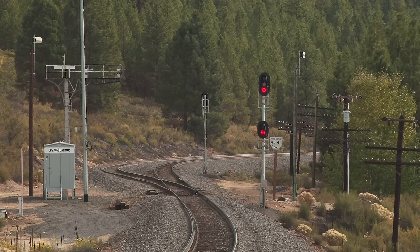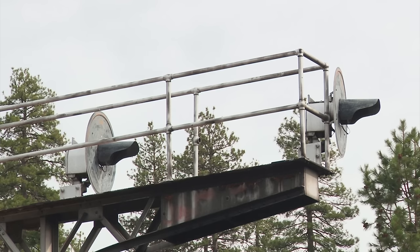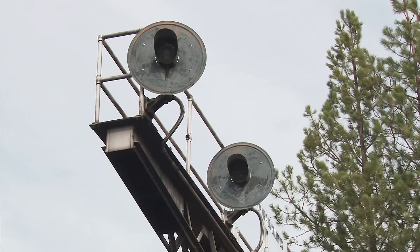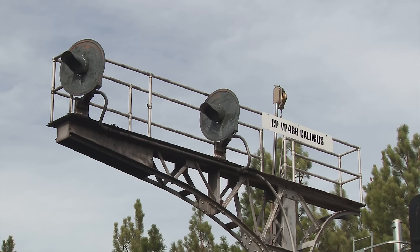This scene was shot in October of 2014. The new LED signals at North Calamus have just been installed and the old searchlights removed. The cantilever signal bridge was just days away from the cutter's torch as we caught this changing of the guard and the retirement of 1950s technology.